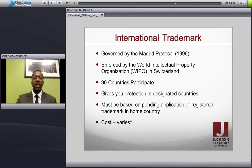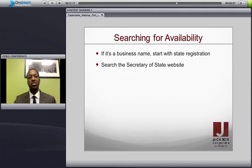Now that you know the different levels of trademark, before you go in and brand yourself, one thing that is important to do is actually search for the availability. You don't want to end up registering a business and starting to use a logo or a name in commerce only to receive a cease and desist letter from someone who's already carved out the rights of usage for that intellectual property. So here's what you want to do.